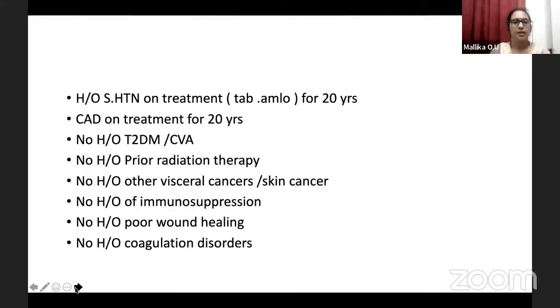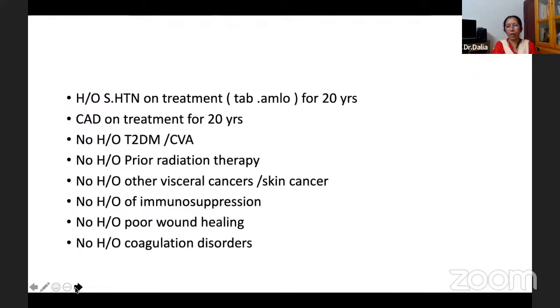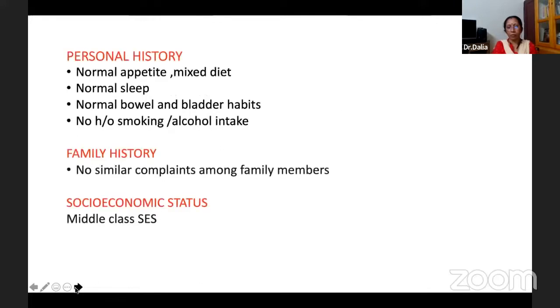Okay, then you have written poor wound healing and no history of coagulation disorders. What is the significance of that? Mainly for post-surgical healing. If it requires a lid reconstruction, it's like a pre-op history, just to note the healing capacity. Okay, continue. In the history, you can also ask for a history of previous surgery for the swelling. That also can go for poor wound healing. Then personal history: normal appetite, mixed diet, normal sleep. Okay, continue with the examination.